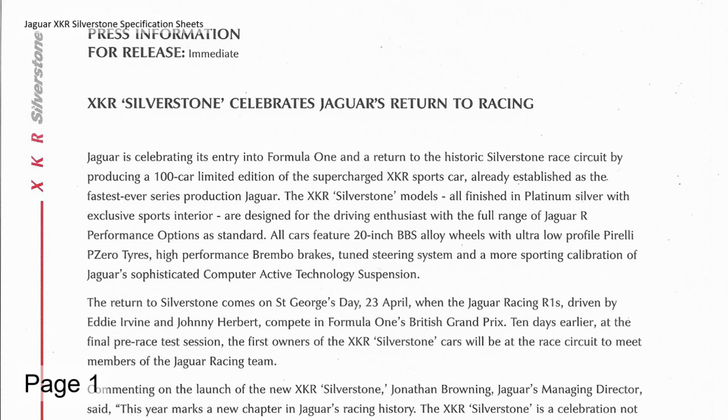The XKR Silverstone models, all finished in platinum silver with exclusive sports interior, are designed for the driving enthusiast with a full range of Jaguar R performance options as standard. All cars feature 20-inch BBS alloys with ultra-low profile Pirelli P Zero tyres, high-performance Brembo brakes, tuned steering system, and a more sporting calibration of Jaguar's sophisticated computer active technology suspension, or basically CAT dampers.